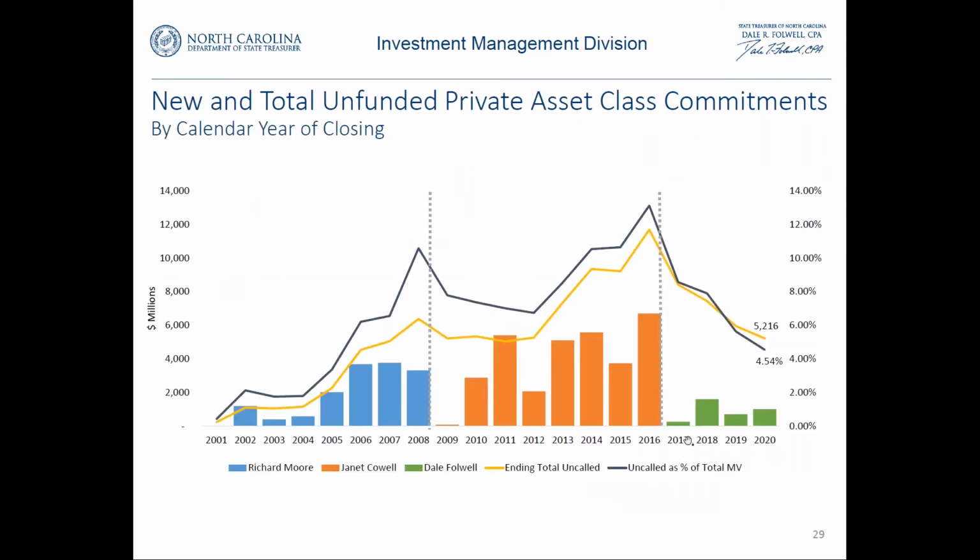And on slide 29, something we discussed at the last meeting that we were going to provide an update on, this just has our private asset class commitments over time by year. Before, we had only the yellow line in there, which is the absolute number, the 5.2 billion, on the left-hand axis. That really loses some of its relevance as we go into longer time periods because the AUM has changed so dramatically on what the pension plan size is.